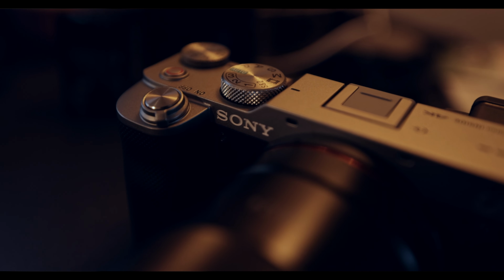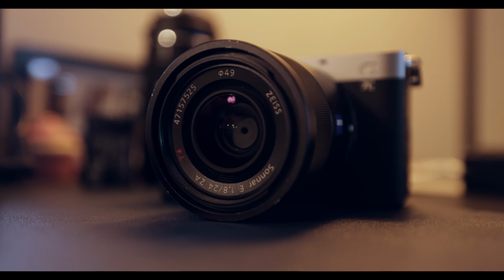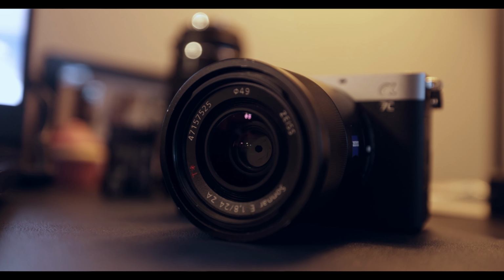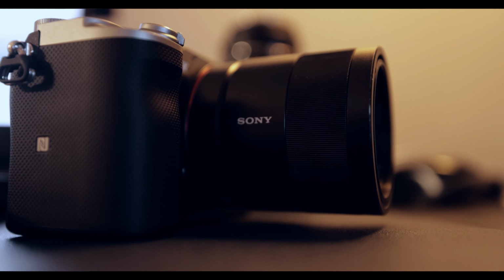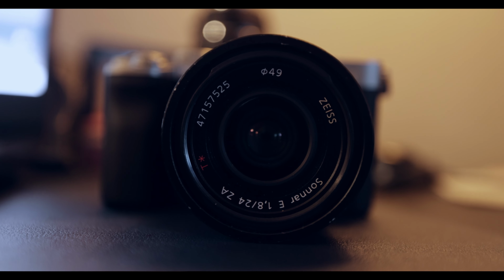This thing is just gorgeous. If you know anything about this lens, it's a very beautifully built lens. Feels all metal. The focus ring is just super smooth and buttery, man. I'm hyped. I can't tell y'all enough. I'm grateful that this thing is working and that I'm able to use it on my Sony A7C.